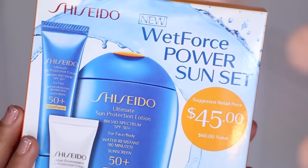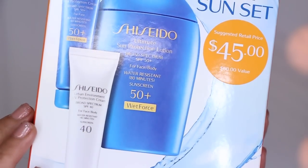And then the very last thing I picked up from Sephora was this little set from Shiseido, called their Wet Force Power Set, and I mainly picked this up because I love the Shiseido sunscreens. Nothing really compares in the drugstore. I know the Neutrogena Dry Touch is supposed to be a good alternative, but it's just not the same. And this is pretty pricey.